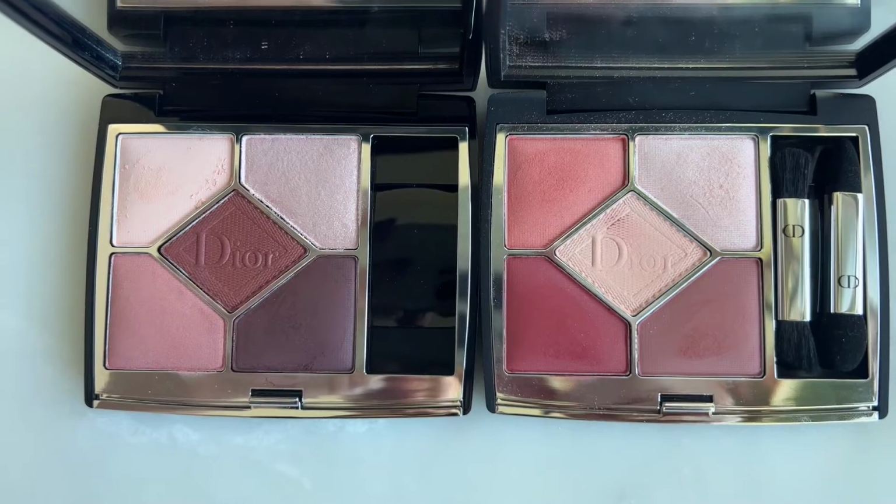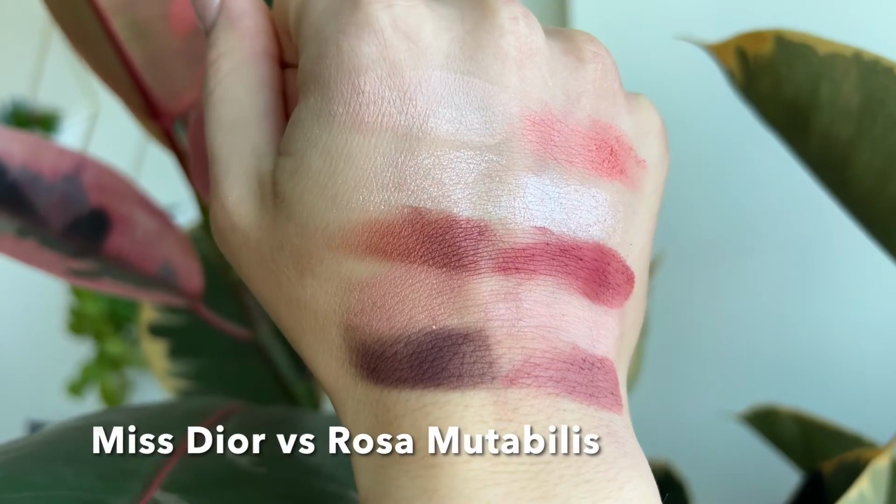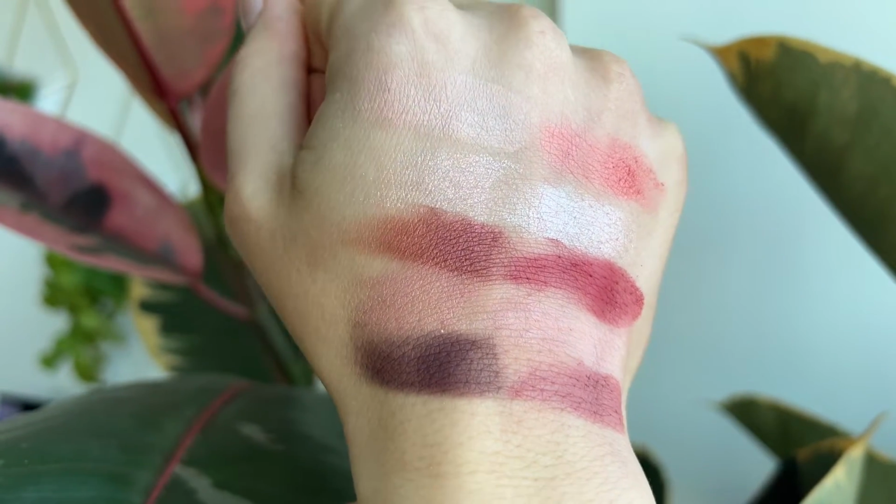Next, we have another new-ish Dior palette. This is from their limited edition Velvet collection that they did this year, and this is called Rosa Mutabilis. Now, aside from the finish and the formula being different, because remember, the limited edition Velvet ones have a different texture and they're more matte, I just think that these have different undertones.